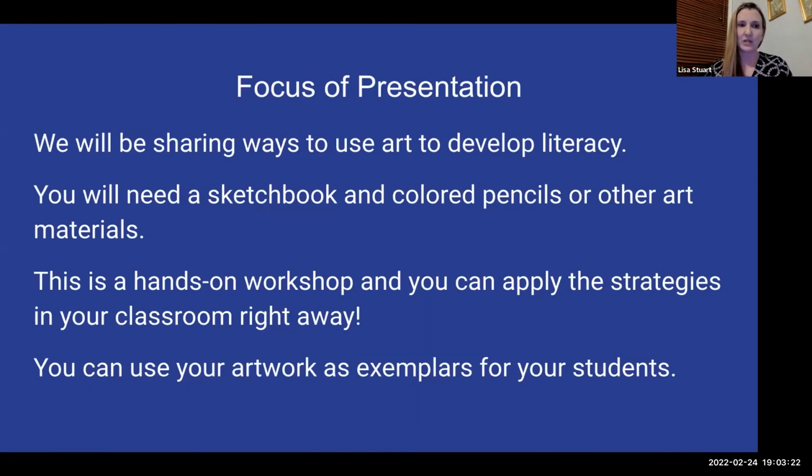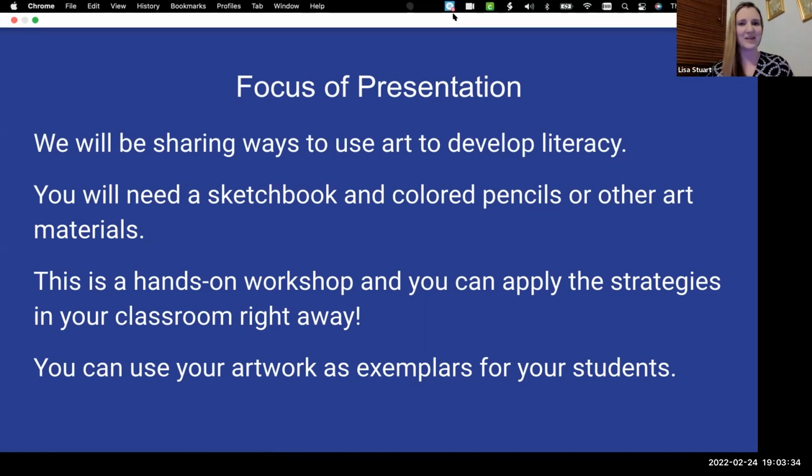The focus of our presentation is that we will be sharing ways to use art to develop literacy. So you are going to need something to draw on and some colored pencils or any other art making materials. Hopefully you have those nearby or can grab them quickly because this is a hands-on workshop. There will be a section where we will ask you to apply these strategies and create a little work of art. We hope that even tomorrow, as you go back into the classroom, you could use these strategies right away, and you can use your artwork as an exemplar for your students.